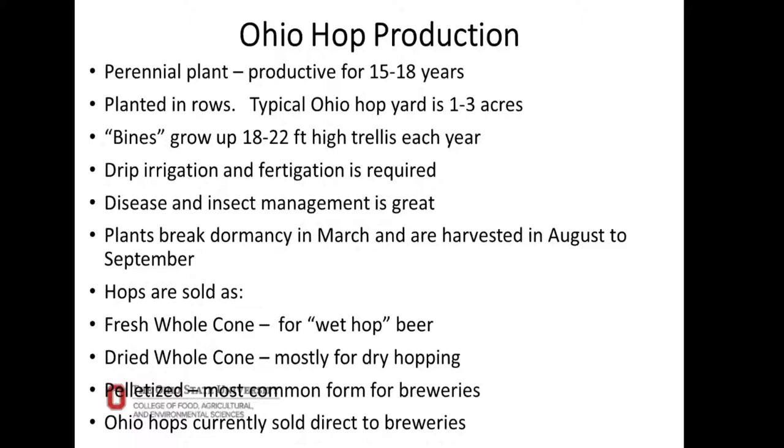I did talk about fertigation in past programs a few weeks ago, I think, Patrick. Fertigation is where we just inject the fertilizer into the water, into the drip irrigation system. So fertigation, like we talked about a few weeks ago, is very important with hop production, because at this time of the year, they are growing a foot a day.